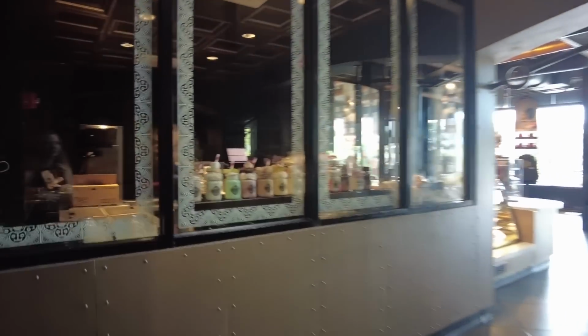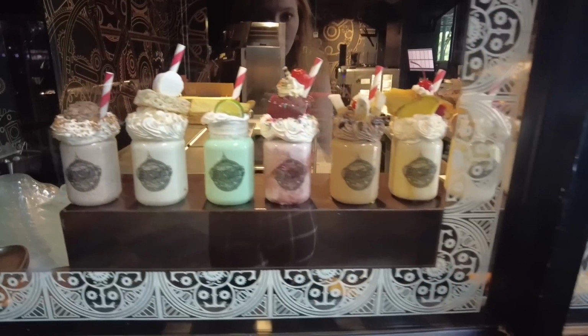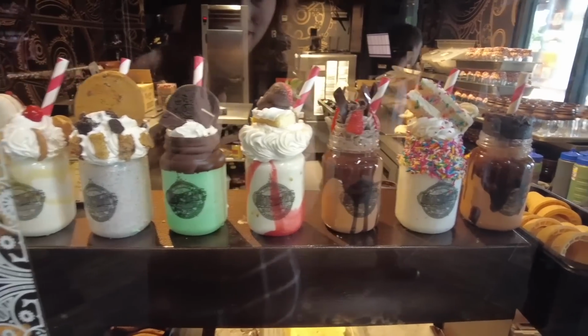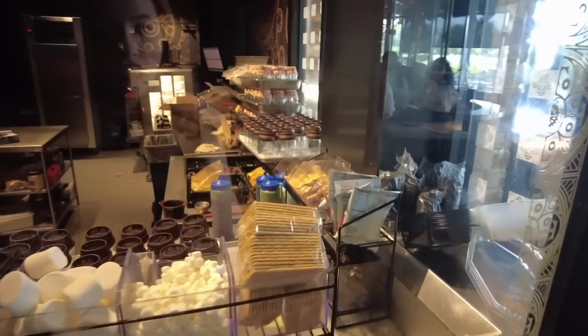Everything's got kind of a steampunk vibe, and Toothsome is definitely known for these bad boys, these huge milkshakes that are just massive with tons of toppings. Oh my gosh, look at that strawberry one. Oh man, those look good. I think we're gonna have to try some of those out. But they've got this whole milkshake kitchen, which is amazing.